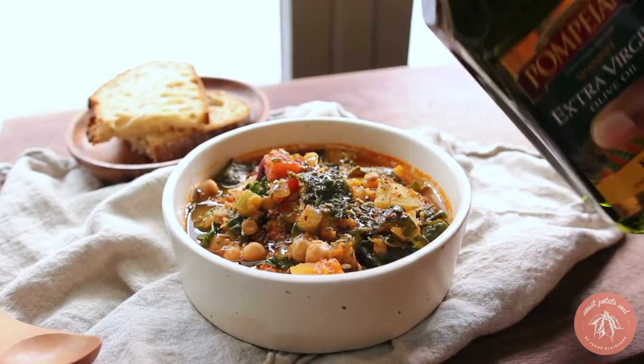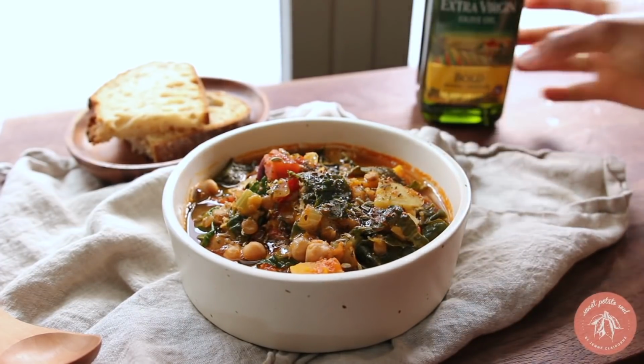Finish it up with some kale, some big chunky pieces of kale. You add that at the end so that you don't overcook it. It just wilts enough and gets tender enough to be appetizing in your soup. And then serve it with a nice crusty sourdough bread.